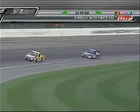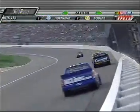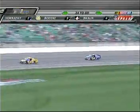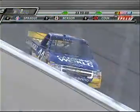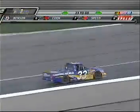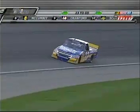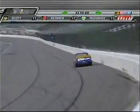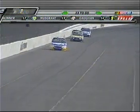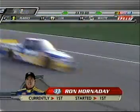24 laps remaining. We're hearing a little hesitancy from the 33 bunch. They're not sure if they can make it. I don't see it happening. I'm not sure they can make it either. I know that, or at least I feel as though, the 5 of Mike Skinner can. Mike's being shown right now in the 11th position. He's almost 9 seconds behind our leader, Ron Hornaday. He could be 29 seconds behind, and if those trucks have to come to pit road, he'll grab the lead.